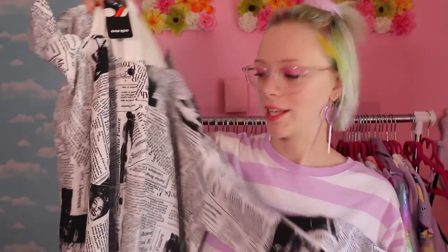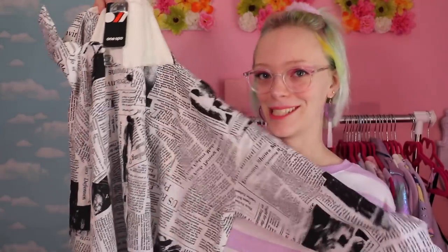I love newspaper print, I just think it's weird and cool, and people will come up to you and try to read your shirt and I'm like, haha, I'm moving too quick, you can't read it. I don't know. Anyways, it is really, really cute and it goes down just about to my knees, so it's like a dress.